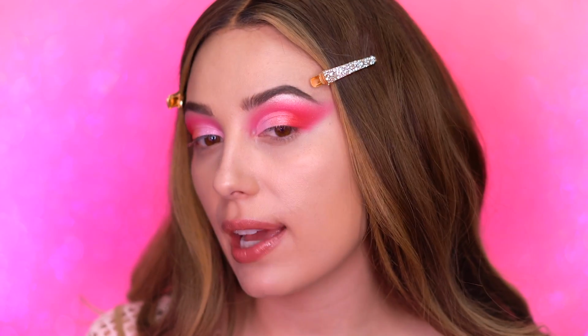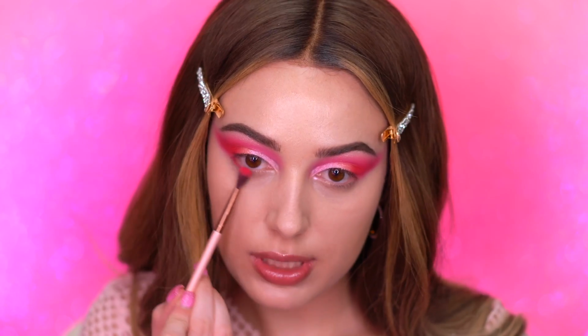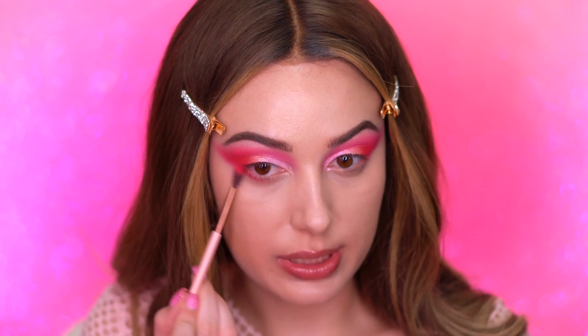All right, you guys, so my thoughts so far is I actually am pretty impressed with this palette. I feel like it's blending really nicely. I'm gonna use some of that hot pink Candy Heart on the lower lash line and really smoke it out.